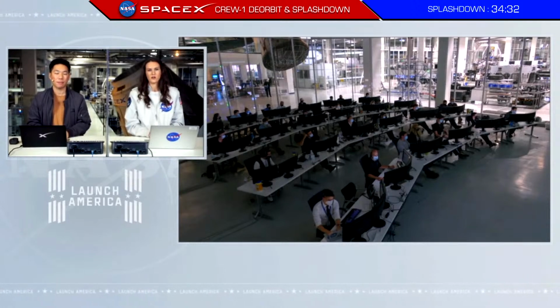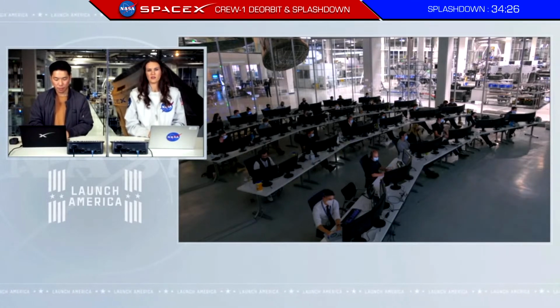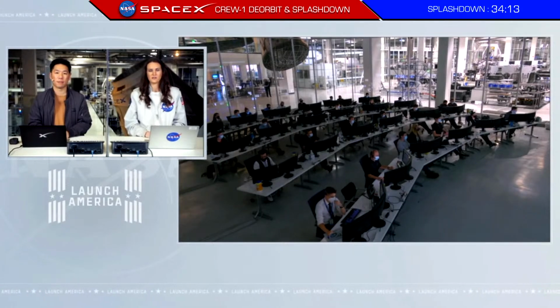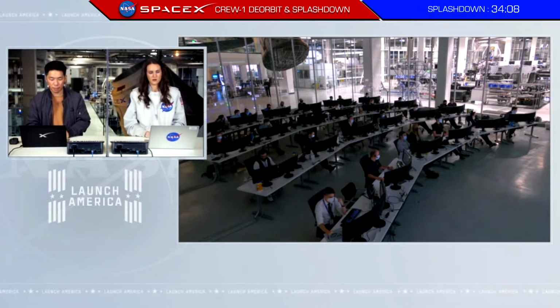And we just heard a call that nose cone closure is about 50% complete. So that continues, and we are tracking for that to be complete momentarily. That nose cone protects the forward hatch that the astronauts use to ingress or enter and egress or exit the International Space Station. And so it's important that we are able to protect that area for potential future reuse of this capsule. So we are standing by for confirmation that the nose cone has fully closed.